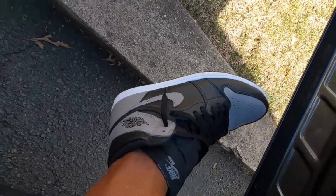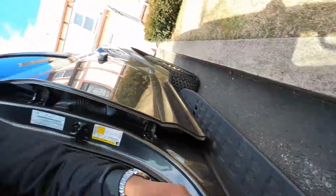I got to show you what's on my feet, though. Check it out. Got some feet heat. You dig? Yes, sir. I got those Jordan Shadow Gray ones on my feet. Get it? You see what I said? Shadow gray ones, magneto gray. Yes, sir. I know that's corny, but anyway.